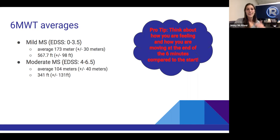Moderate MS would be that EDSS score of 4 to 6.5. Definitely going to be ambulating with some kind of assistive device. They're walking almost half the distance of a mild MS patient, but there's also a ton of variability. So unfortunately, since MS is so variable, research is not the best. People keep getting different answers, and so that's why there's such a big gap in there. But those are just averages from the latest data of what people with those EDSS scales of MS usually come out to.